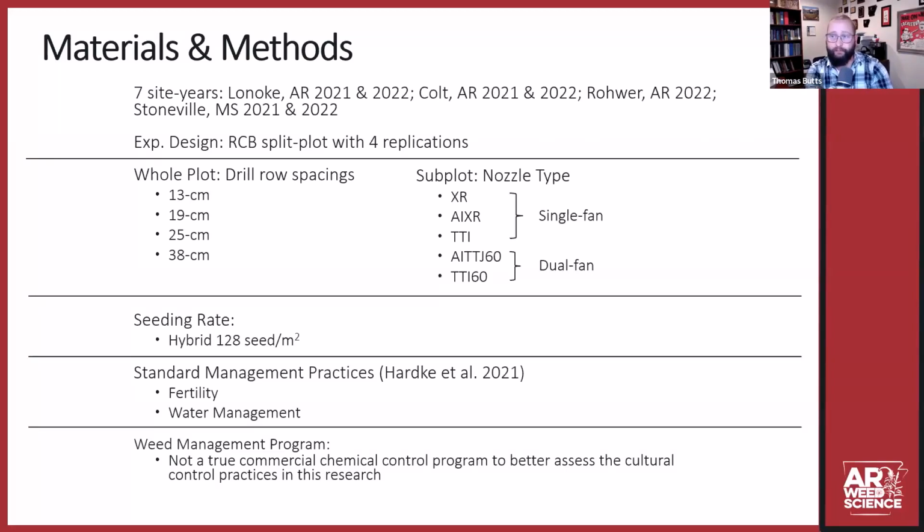A lot of this is very similar to the previous specific aim we just talked about. The drill row spacings are the same, the site years are the same, all that kind of stuff. The difference here is that the subplot factor, rather than having cultivars like we had in our previous aim, is now nozzle type. So we tested 5 different nozzles: the XR, the AIXR, and the TTI nozzles. Those were all single fan nozzles. And then we also tested the AI-TTJ60 and the TTI-60, which are actually dual fan nozzles, so they have 2 exit orifices for spray to come out at angles to try and improve coverage.